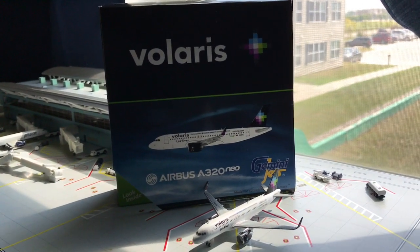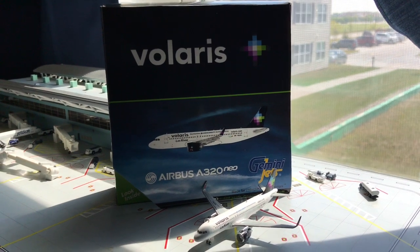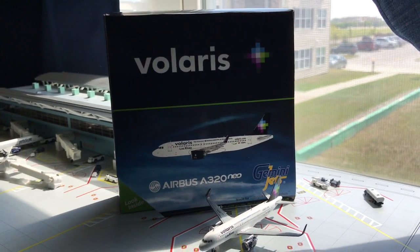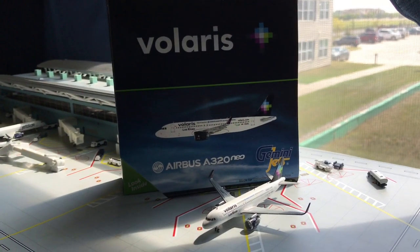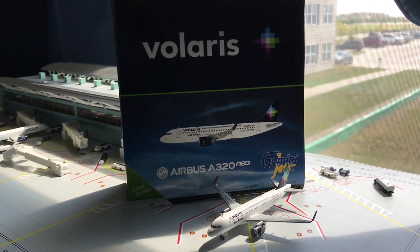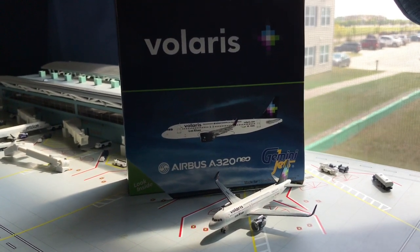And today I got my first Gemini Jet 1400 A320neo. This is actually an unexpected plane that I was purchasing because I had never had any plans of getting a Volaris plane. Volaris, Interjet, and Aeromexico used to run charters on a Saturday/Sunday basis in the summer and spring months. So it would be kind of weird. It would alternate. Sometimes Aeromexico would be running it, sometimes Volaris or Interjet. And it was actually really neat. But I never got the airplanes because it wasn't consistent enough to get an individual Volaris or Interjet.